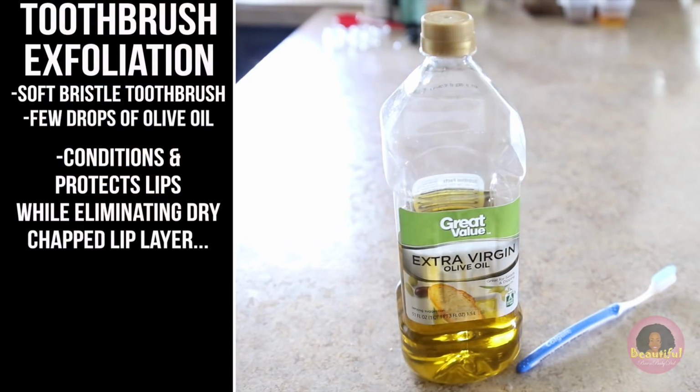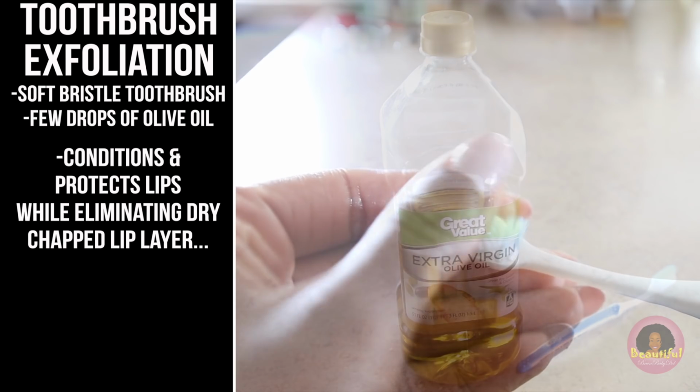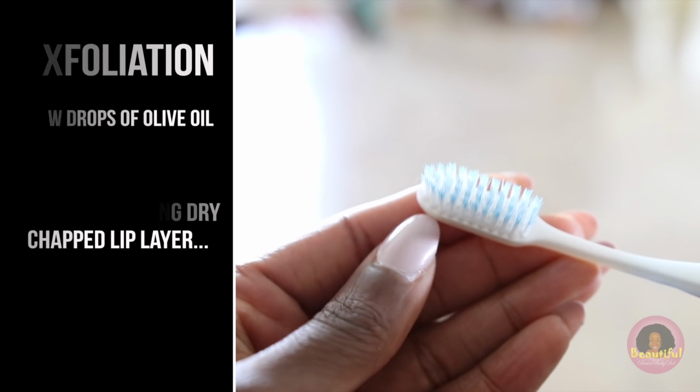First is the toothbrush exfoliation with a soft bristle toothbrush and a few drops of olive oil. This helps to condition and protect your lips while getting rid of the dry, chapped lip layer. This one is extra simple. I add a little olive oil to the lips and then directly to the toothbrush. After adding the oil, I simply take the toothbrush and rub it in counterclockwise and clockwise motions around the lips gently.